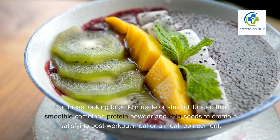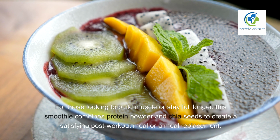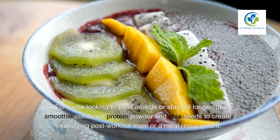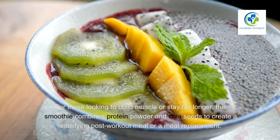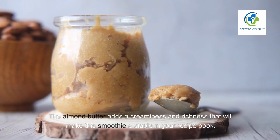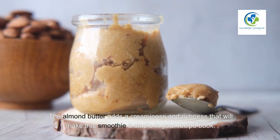For those looking to build muscle or stay full longer, this smoothie combines protein powder and chia seeds to create a satisfying post-workout meal or a meal replacement. The almond butter adds a creaminess and richness that will make this smoothie a staple in your recipe book.